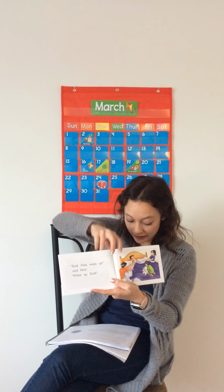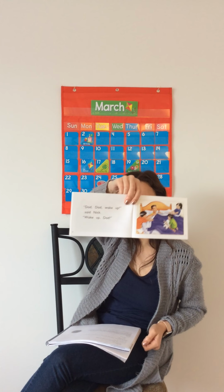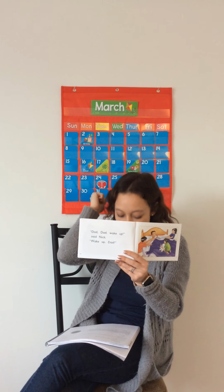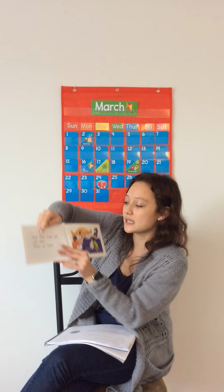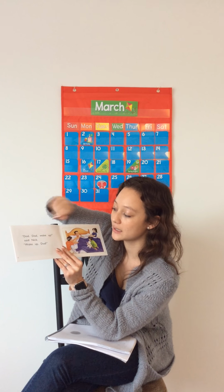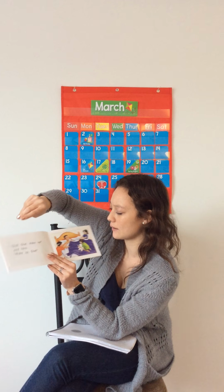Oh my goodness. This is not a pattern either, but you know what? I can do this. I'm not going to give up. I'm going to persevere, and I can do this. So let's find those sight words. So we just made said a snap word, said. Up, got that one. Dad, we know that one. Got that one. Said, oh, I already said that one.